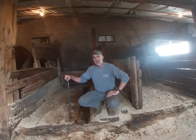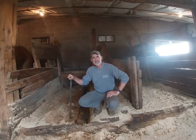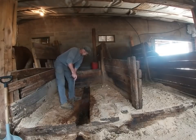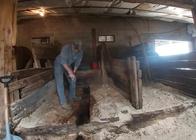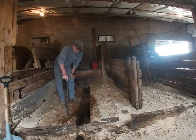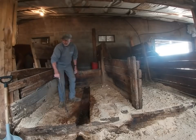So I'll continue cleaning this mess up and getting some new planking in Ken's stall. Both these planks are okay. So I will go find a 2-inch plank that will go in there. And these are all 2 inches thick, and they will last for a long time. Let's go find us a board.